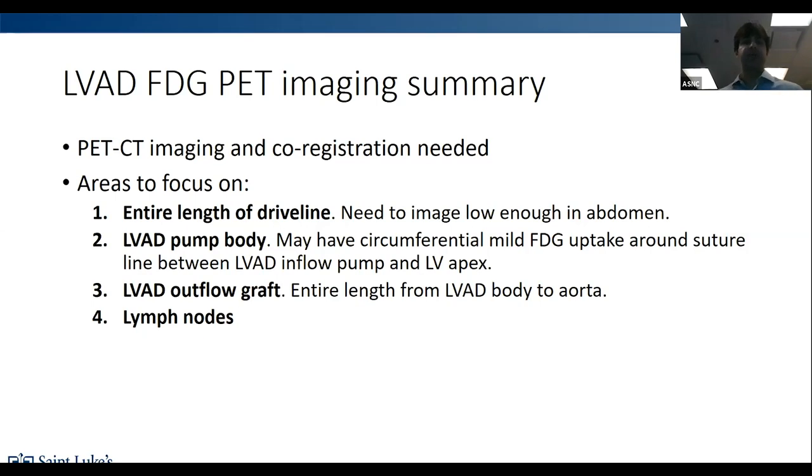Okay, so is it a standard diagnostic? I would say that if you just have someone who has drainage from their driveline and they don't have other systemic symptoms, then we don't necessarily do an FDG PET for infection on those patients. If you think someone has more a systemic infection, certainly if they have positive blood cultures, or fever, leukocytosis requiring them to be admitted to the hospital, and you are concerned about a systemic infection, then yes, we move to FDG PET, usually as an inpatient.